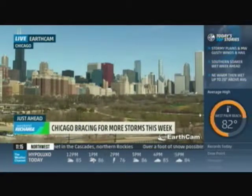Now take a live look at Chicago right now. Clear and blue skies, but rain on the way. We'll tell you when next.